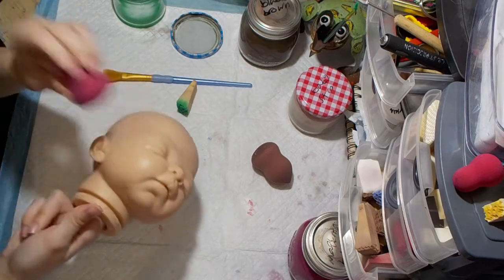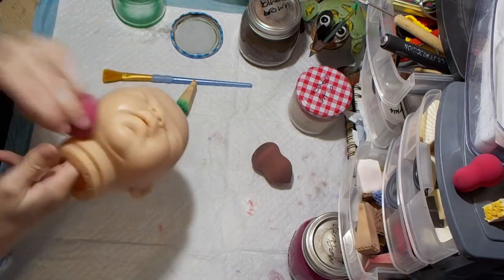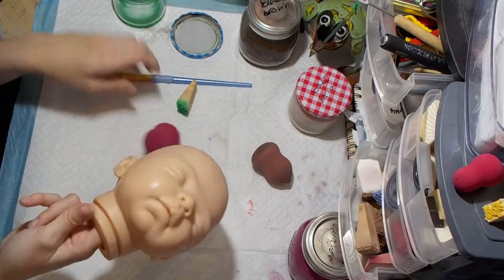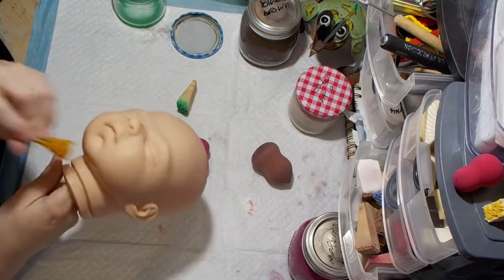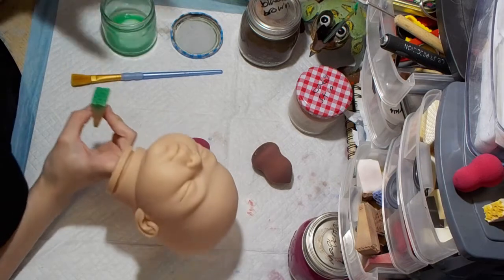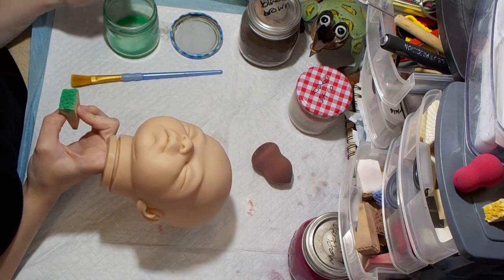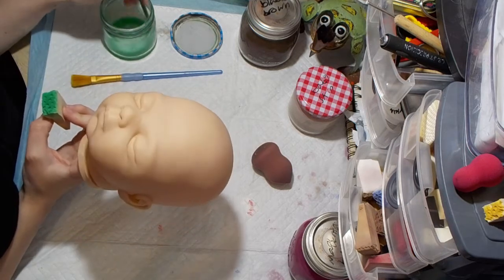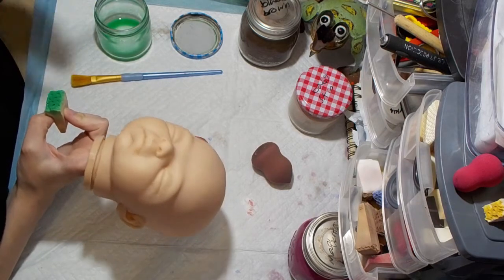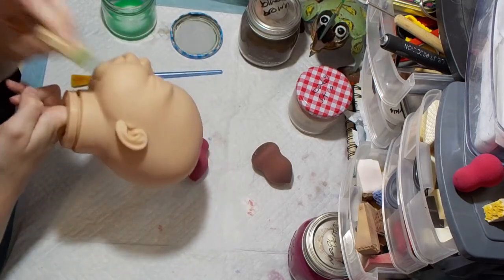He was a newborn-sized kit, but people say that he wears 0 to 3 month clothing because he's a real chubby, little chubby baby. That's basically the thing that drew me to him the most. He's a very, very chubby baby. A lot of kits have chubby cheeks because babies have chubby cheeks, and chubby cheeks on babies are really cute, but this doll has some serious chubby cheeks.